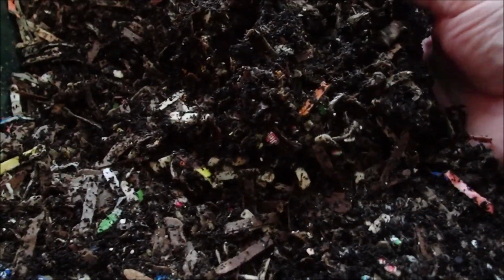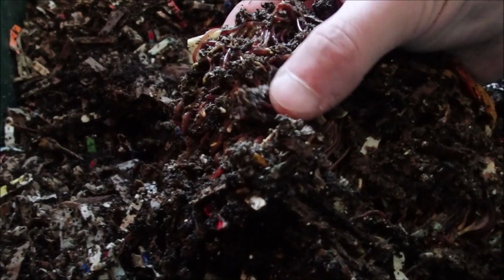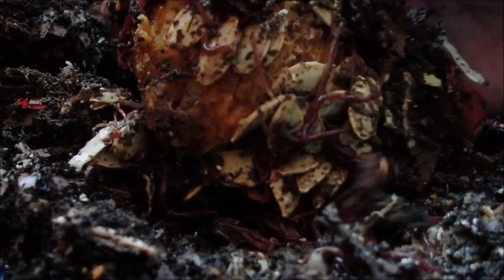There we go, sunken in. You can tell where they've eaten that pumpkin. See what we got. I can feel the pumpkin. Ooh, I can feel a red wiggler worm ball too. So they are loving up on that pumpkin as well. And that's a good thing because I got a lot of pumpkins.